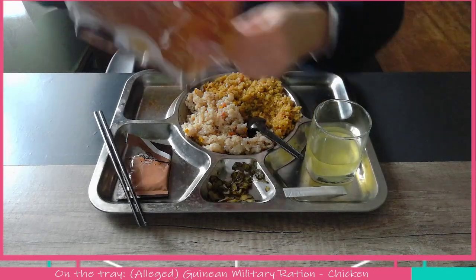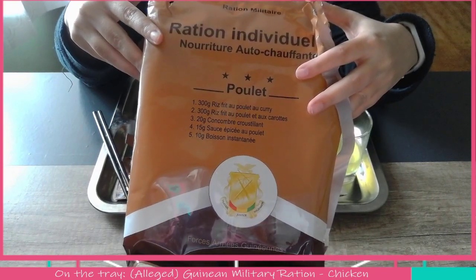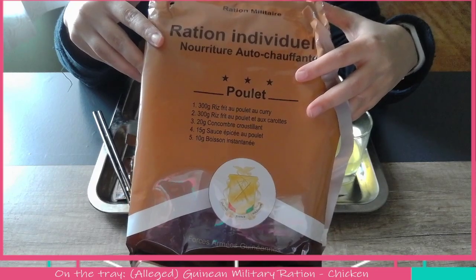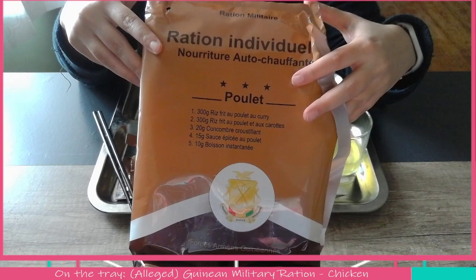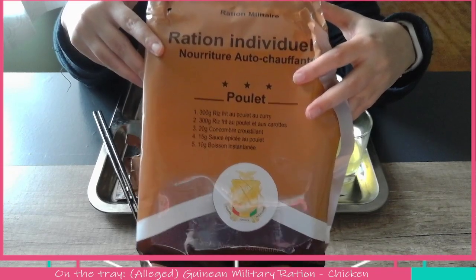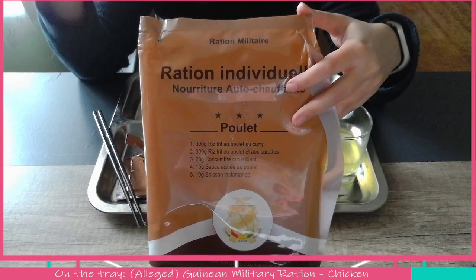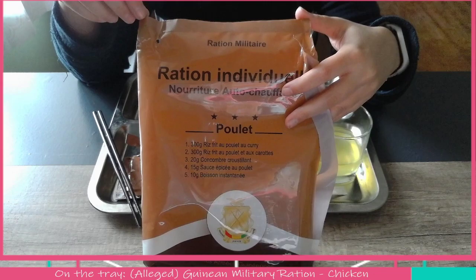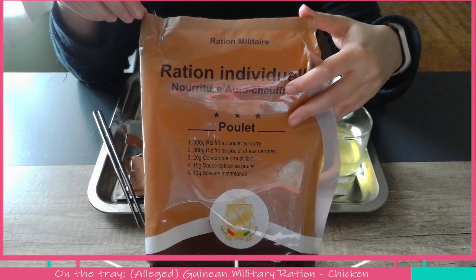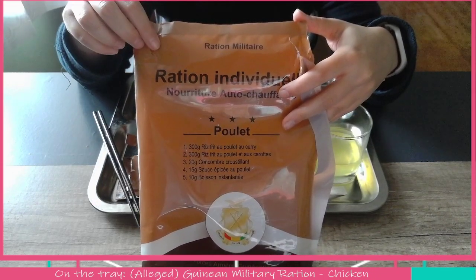So this was a look into the alleged Guinean Armed Forces ration chicken menu. Obviously provided by some Chinese company, quite possibly just a rebranded Chinese ration for the civilian market. No, because not civilian but collective market. If you had contact with a company producing that, who had no qualms about putting whatever on the bag, I'd say, much as I hate to admit it, it's a crafty way to get an easy buck.